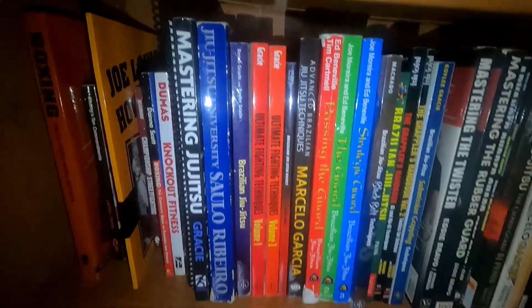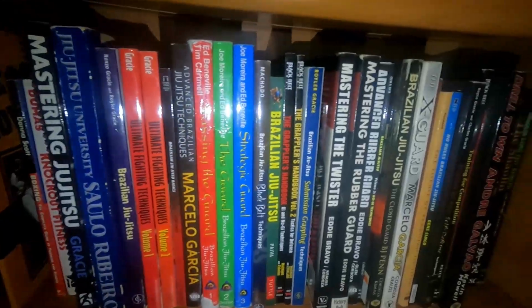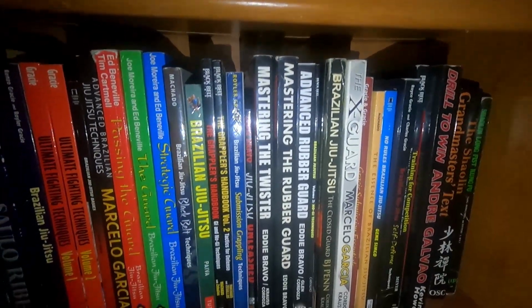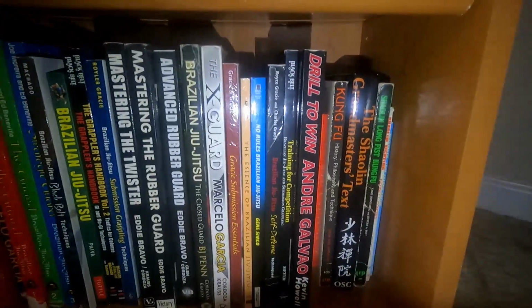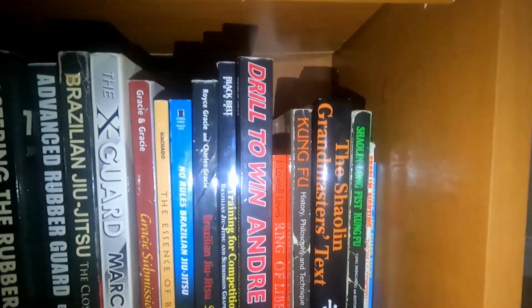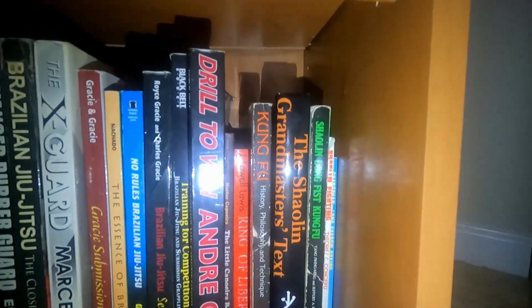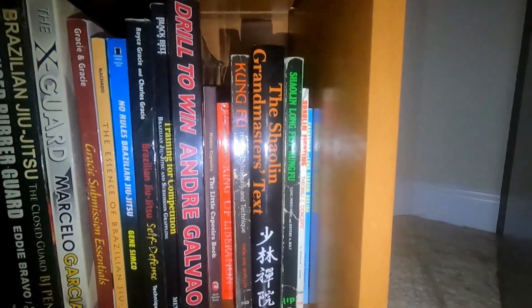Again, we start with overviews and move on to specific positions like top game, bottom game, no-gi, some self-defense and no-holds-barred aspects. And then I have two books on capoeira right here, and from there we go on to Chinese martial arts. You thought I was going to say Kung Fu, but I wasn't.